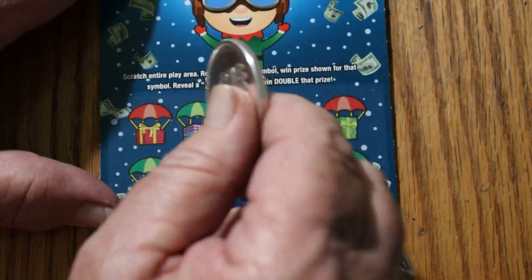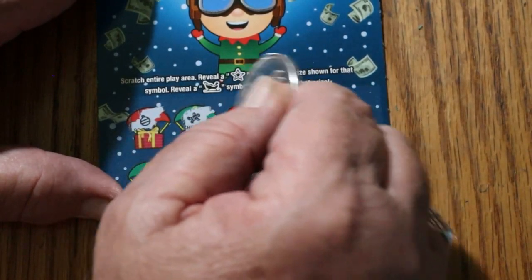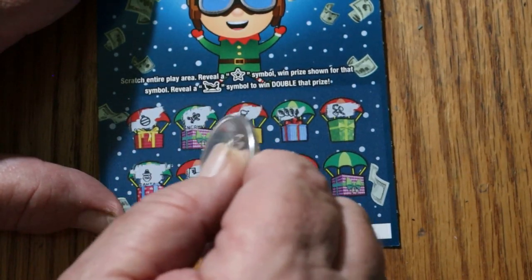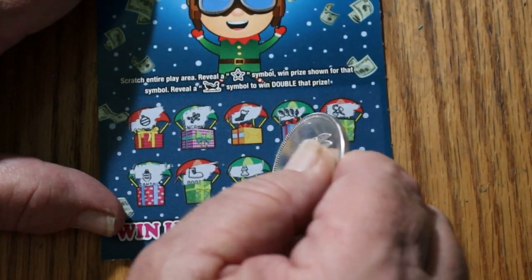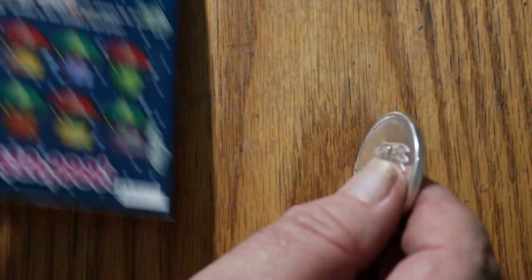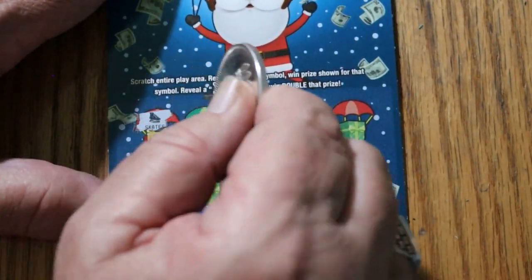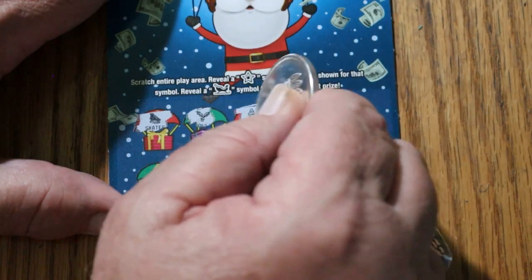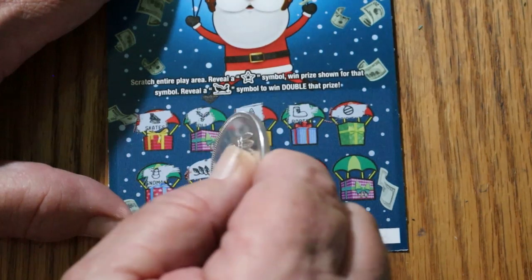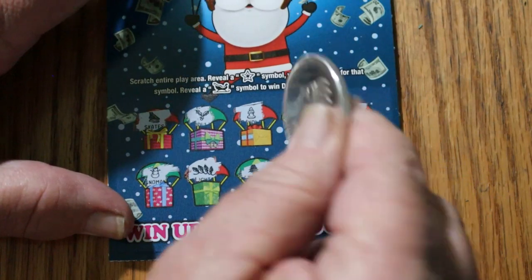Okay, ticket 16. Nothing. Nothing on that one. Ticket 17. Last ticket. Nope. And in the corner here, nothing. But that's okay.